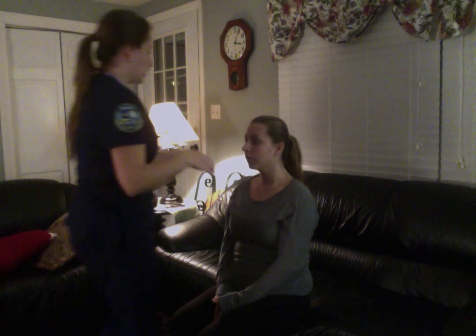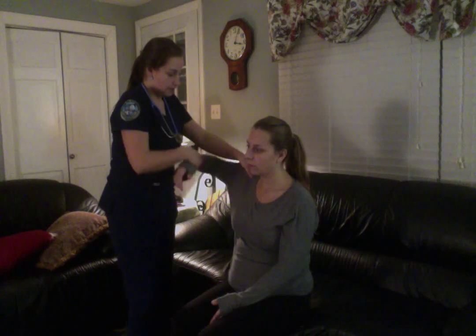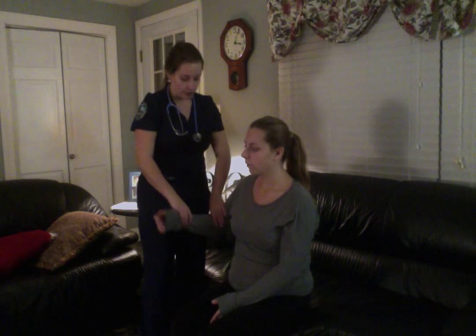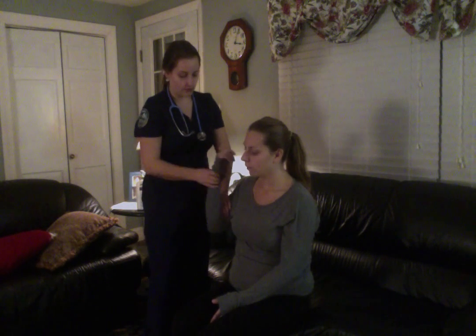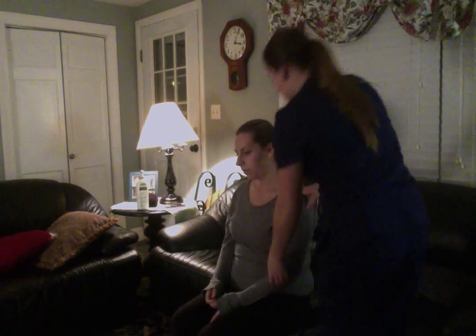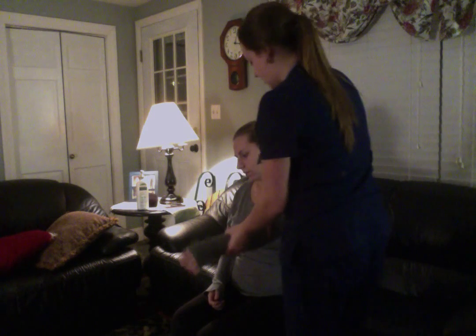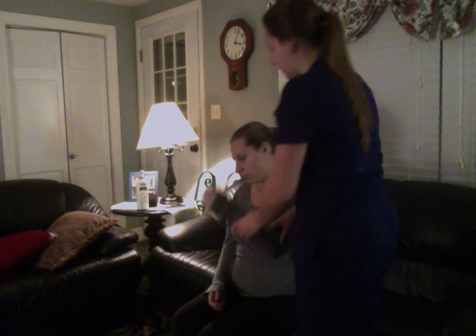I am now going to check for crepitus in your shoulder. No signs of crepitus in your left shoulder. No signs of crepitus in your left elbow. Check for crepitus in your right shoulder. No signs. And in your right elbow, no signs of crepitus.